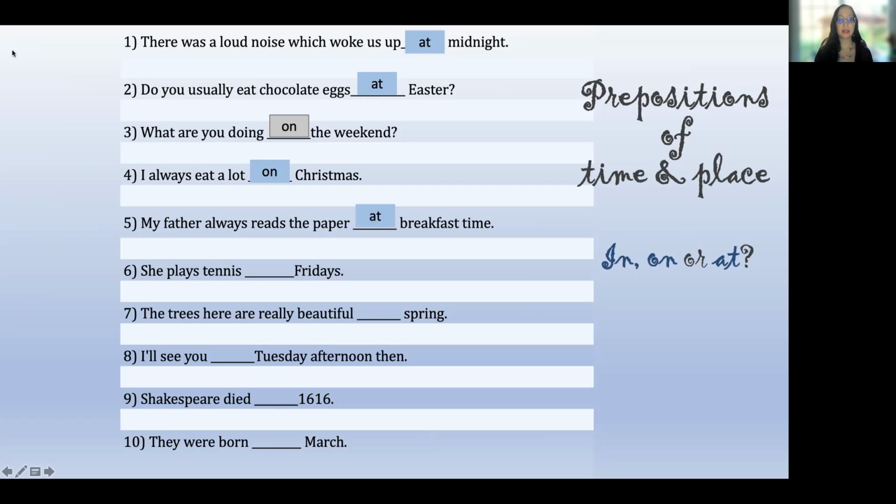Number 6, she plays tennis blank Fridays. She plays tennis in Fridays. She plays tennis at Fridays. She plays tennis on Fridays. Now, I said in, at, on purpose because I wanted your brain to think. So it's on Friday, in Fridays, or at Fridays. I know you know this one. On Fridays, you did it.